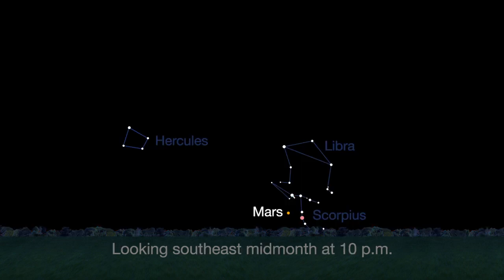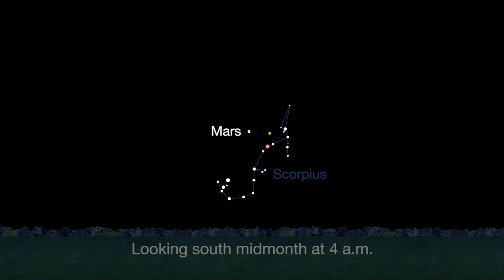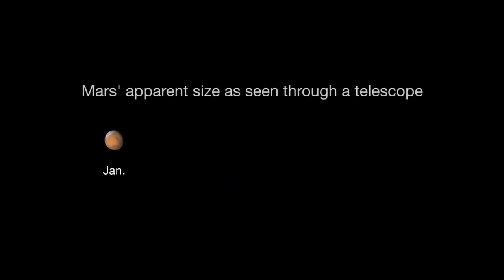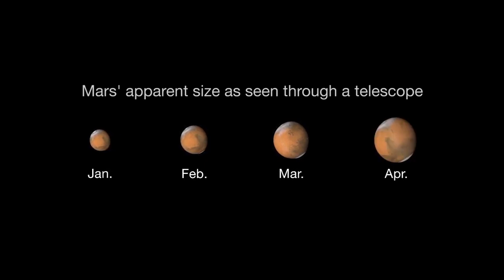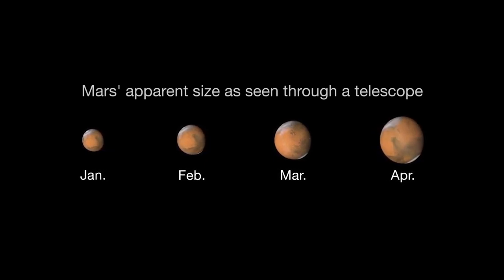Mars is finally visible before midnight this month. It rises in the southeast at about 10 p.m. by the end of April. The best observing of Mars will be when it's highest in the sky. This means a few hours before dawn. Its brightness and apparent size increase dramatically this month. By month's end, Mars appears nearly twice as bright as at the beginning of the month.